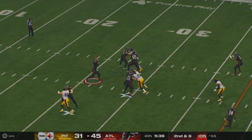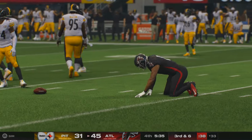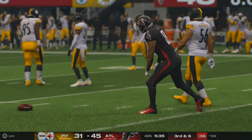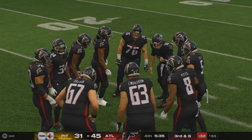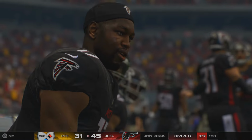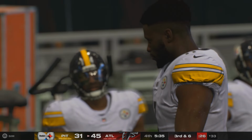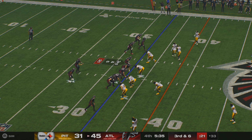Throwing, Cousins. And that is incomplete. A lot of force bearing down on him there. He could not hang on. It's third down. That incompletion certainly makes this upcoming third down a little bit more crucial. They need to find the right play to convert here and maybe start to tamp down a little bit of the momentum the other side is starting to gain.